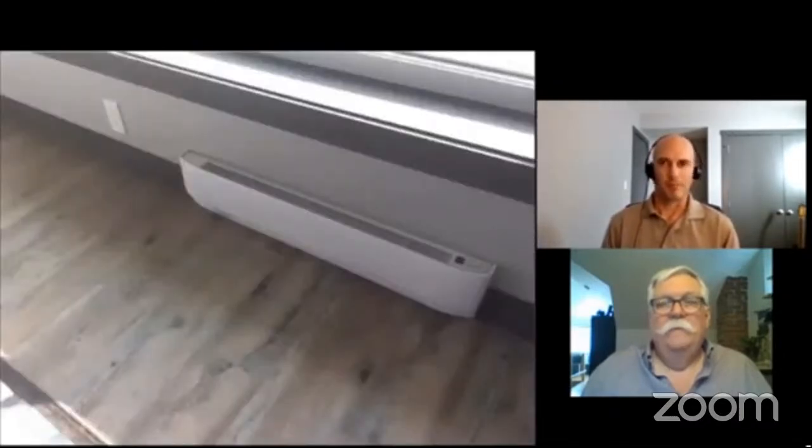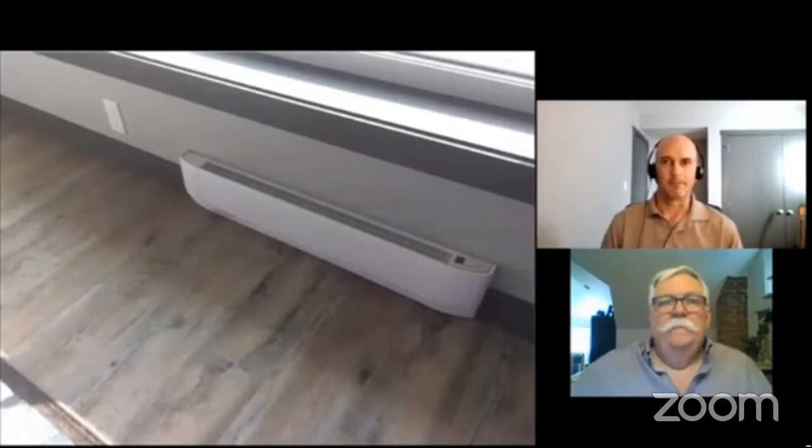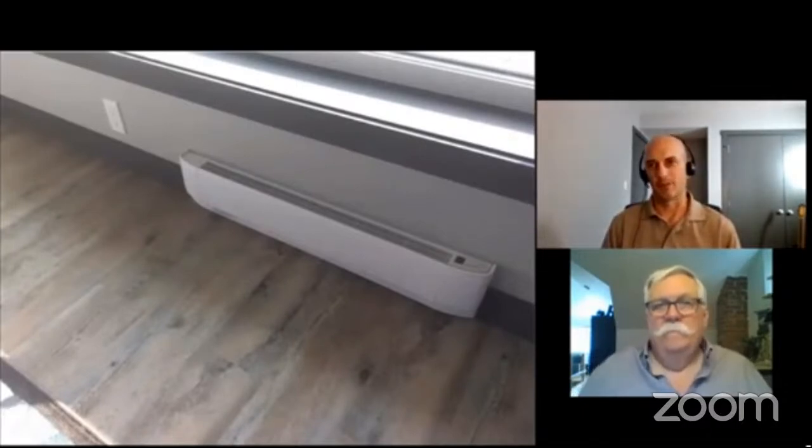So we did it backwards. Instead of installing the heat pump and then having a backup resistance heat, we installed the baseboard heaters first and we roughed in for the heat pump. And then our first summer in the house, it was a scorcher. And right away, that was proof that we didn't need air conditioning. Oh, good. So that was the end of it. We didn't need to buy a heat pump, an air source heat pump, and we just stuck with these.